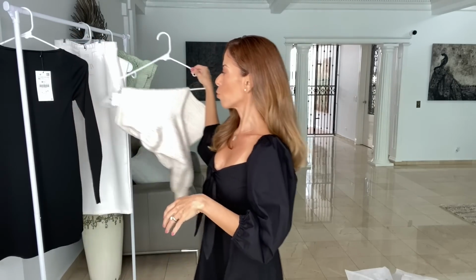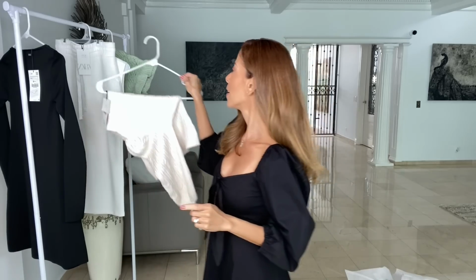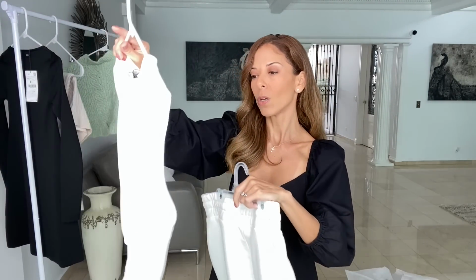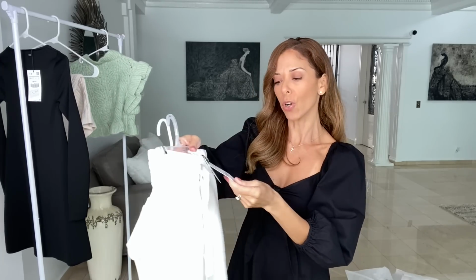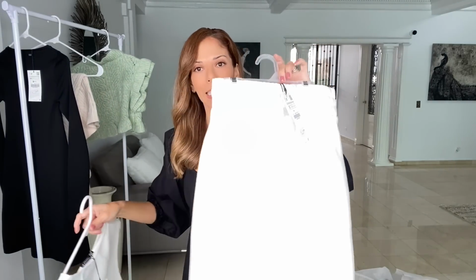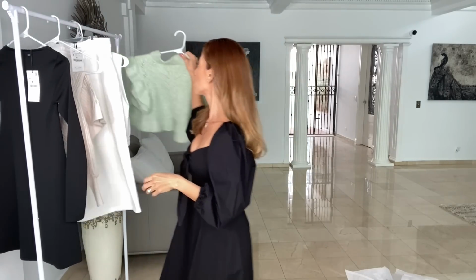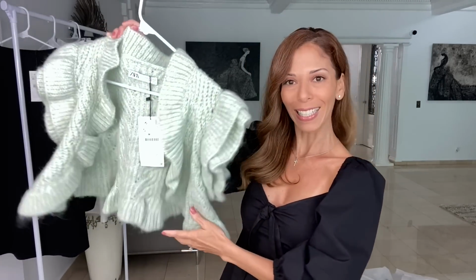This asymmetrical knit was $39.90. The loungewear for the top piece was $15.90. The midi skirt was $19.90, which I think is a really good price. And the little shrug sweater, ruffle detail, romantic addition to your outfit was $39.90.